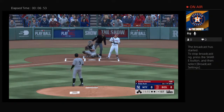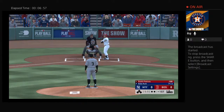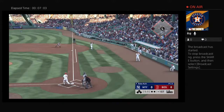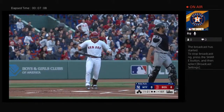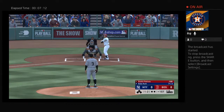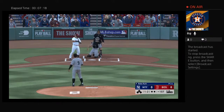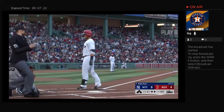And a pitch in the dirt as he lays off. It's 1-1. Swing and a liner. Foul. The 1-2. High in the air down the right field line, but this will wind up being a foul ball.